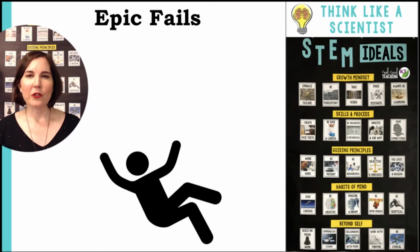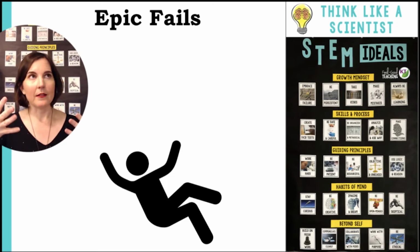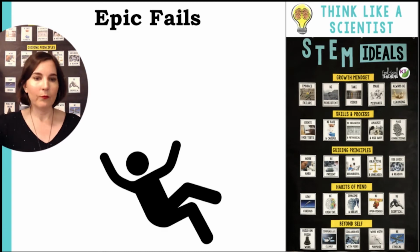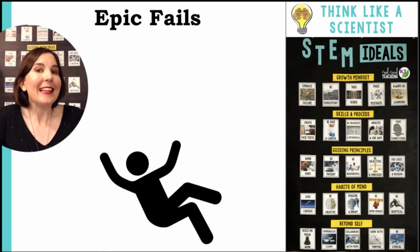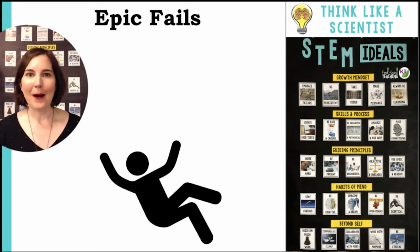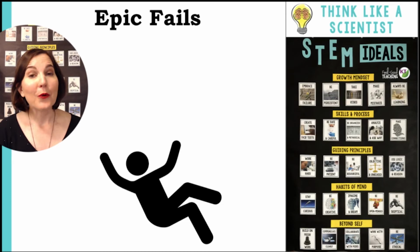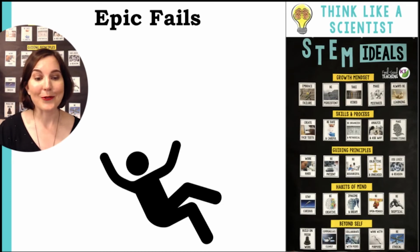One of the things that I do to shift the energy is obviously modeling a curiosity about it, but also to take the steam out of it. We look at our STEM ideals, right? This is a poster that I like to have with all of these things that, ideally, a STEM professional would embody on a daily basis. I call them ideals because we know we're human. We don't always meet and match all of those things.